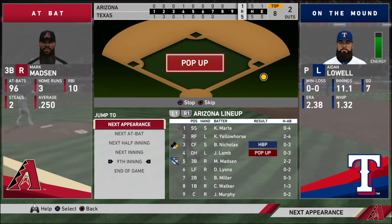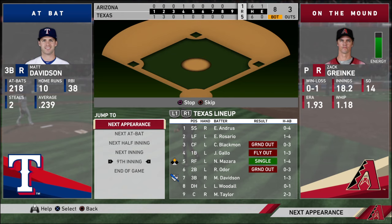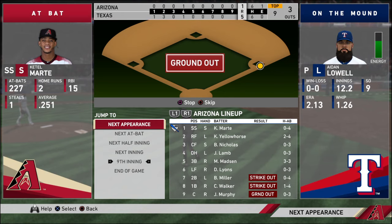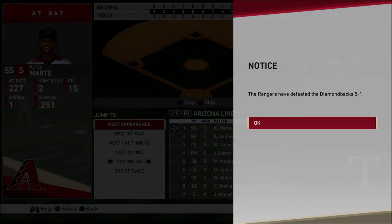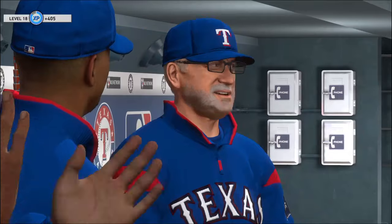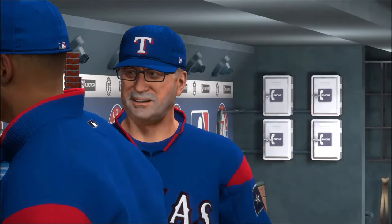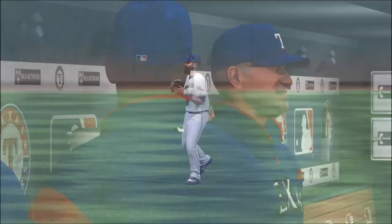Let's play ball. He's out. Out. Got it. Three. Out. If you want a quick series like this, you take the first one, you're guaranteed at least a split. They'll take that every single time.